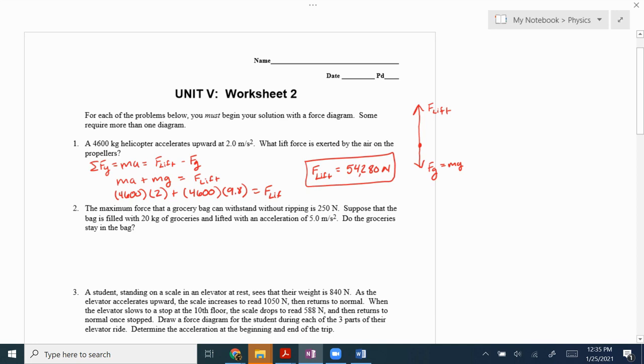Let's look at the next one. The next one says the maximum force that a grocery bag can withstand without ripping is 250 newtons. Suppose that the bag is filled with 20 kilograms of groceries and lifted with an acceleration of 5 meters per second squared. Do the groceries stay in the bag? Kind of interestingly enough, the force diagram is going to look pretty much the same. I'm going to go ahead and call it a lift force again, of the person pulling up on the grocery bag, though it could be tension or something like that from the handles, but why not just keep it the same?